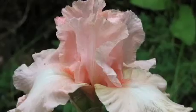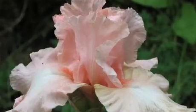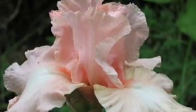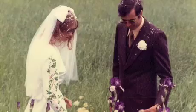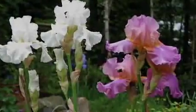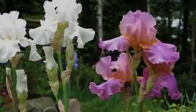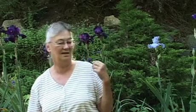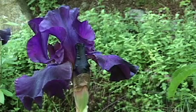There's a beautiful pink, one of the first pinks that was developed, called Beverly Sills. There are flowers that are in our wedding pictures called Stepping Out, and I'll show you some of those today. There are whites and yellows and a very lovely pastel lavender called Mary Reardon. And behind me, the one that seems to be the very strongest, and that I've shared with many people and will give away again this August, is a very dark iris called Licorice Stick.